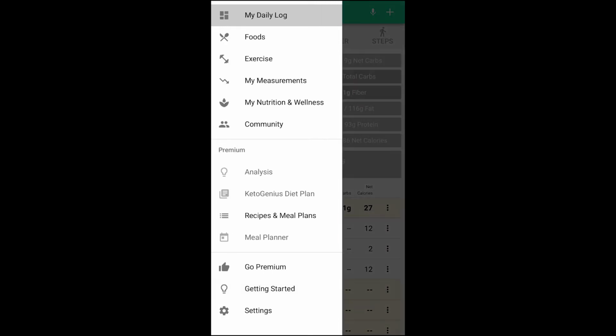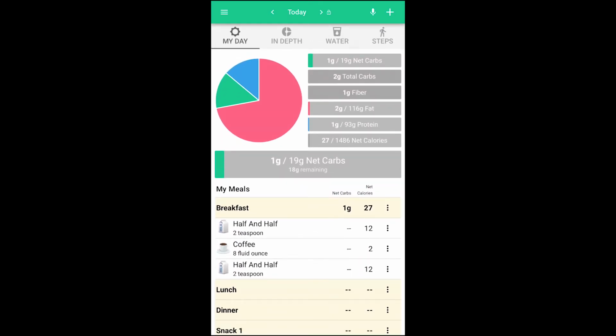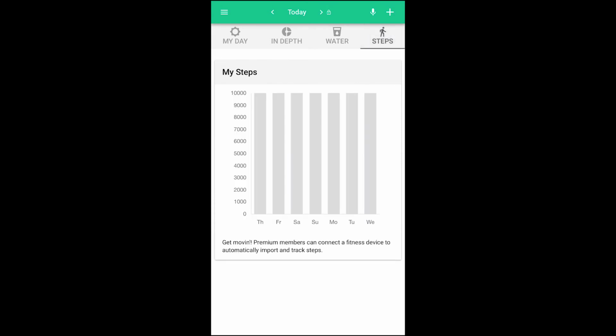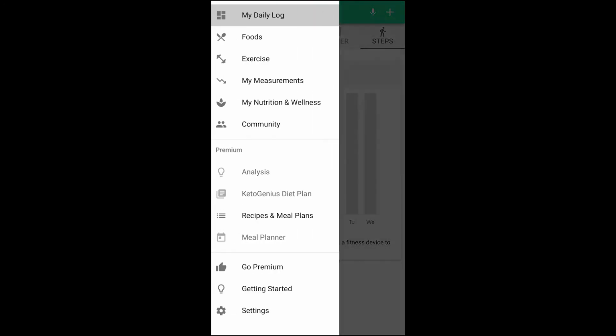So this one is a little more involved and intricate, which I like. I'm going to play around with this and see. You can also track your water, and you can track your steps, which is pretty cool. I see that it only goes up to 10,000, but I'm pretty sure you could change that. Let me see. I can't get it now.